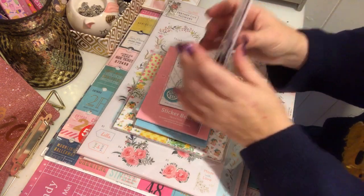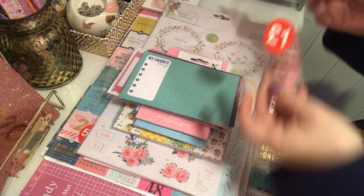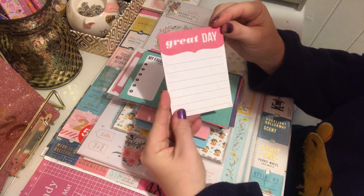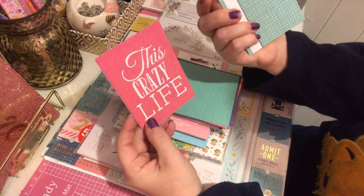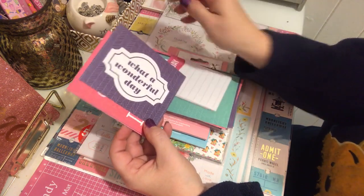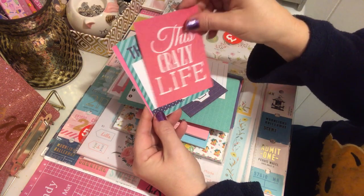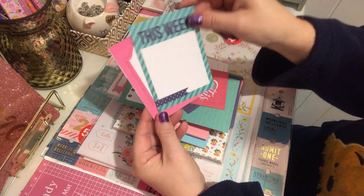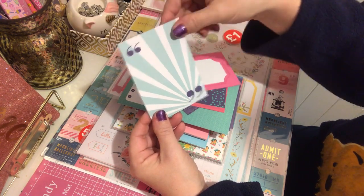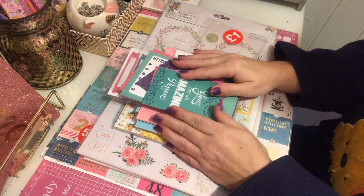So you've got those, and these sort of things are actually a really good price. As you've probably seen in some of my footage, even some of the clearance things can be quite expensive, but the full price would be phenomenal. And again, these are all double-sided as well. Great day, and then we've got love. What a wonderful day. Date. This crazy life. Notes. This week, the sweet life. I just got a blank one, that one, and then I said, you are an amazing person. So I think that set is really good and a good price.